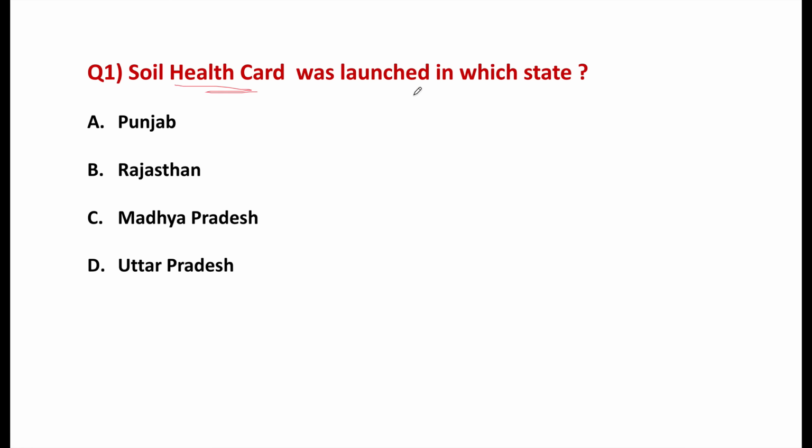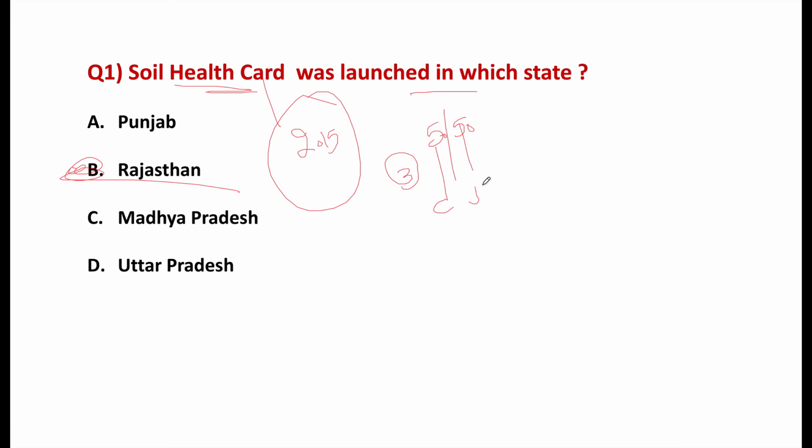Soil Health Card, it was launched in which state? What is Soil Health Card? This scheme was launched in 2015 from Rajasthan. Soil Health Card is a card that informs the farmers about the nutrient status of the soil, like which nutrient is deficient in the soil, which mineral can be added, so that farmers can put the appropriate dosage of nutrients in the soil to improve soil fertility. And this card is issued once in every 3 years. Also remember one more thing, there is 50-50 funding of the central government and state government for this card. 50% money by the center, 50% money by the state.